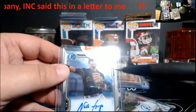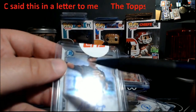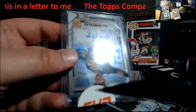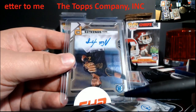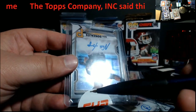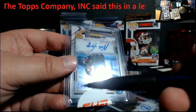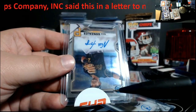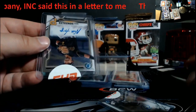Trying to get to where I can. You can kind of see these, and it's hard with the overhead light. Maybe if I go upside down. Let me refocus this thing real quick. There we go. There, there. There and there, all right?